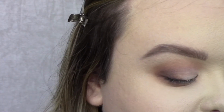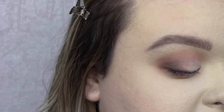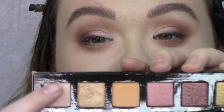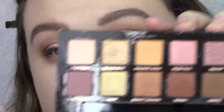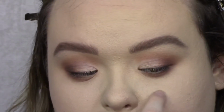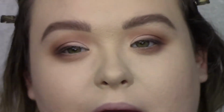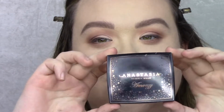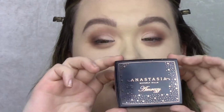The only thing that this palette is missing is my type of inner corner glow gold shade. Now they have Glistening, which is beautiful, Fairy, that's beautiful. They have these shimmer shades or these metallic shades over here, but they're not my right kind of gold. I get a little weird with gold. So we're gonna use probably my favorite product of this month, and that is the ABHxAmrezy highlight.